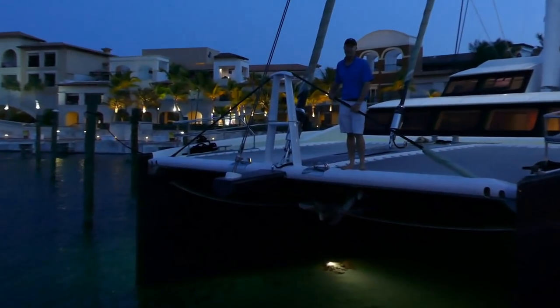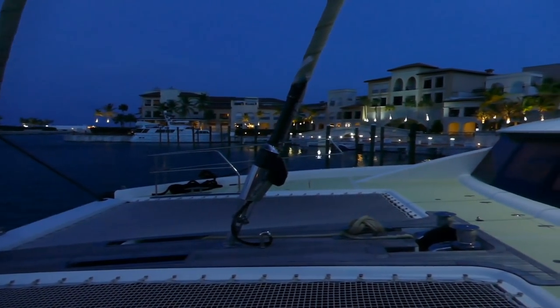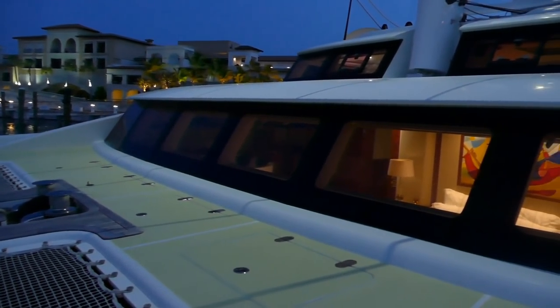82-foot catamaran, 34 feet wide. Look at this owner's cabin. That is truly an amazing view. You can imagine waking up in that cabin, looking at a beautiful beach.